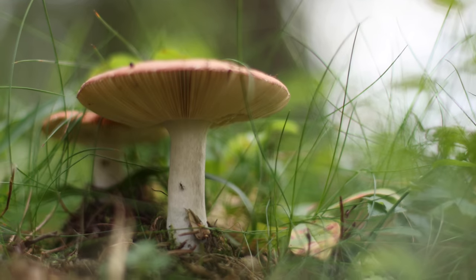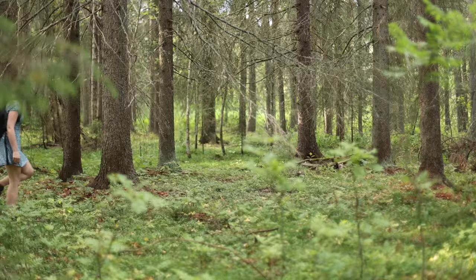Recently, I've been returning to the forest often, and there are so many mushrooms that have been popping up. I've honestly never seen so many beautiful mushrooms, and I was looking for the perfect mushroom to take some photos.